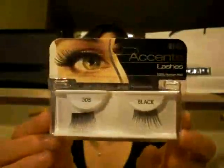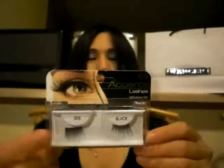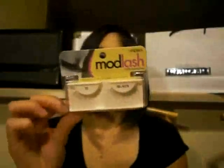And today I found these other ones at Long's, and they're by Ardell, and they're the accent lashes. So I already peeled this one off, but this actually works. I think it's gonna work really good for me because they're not a full strip. And with these ones, like the ones I'm wearing right now, I had to cut them a little bit anyways. So I'm excited to use this tomorrow.